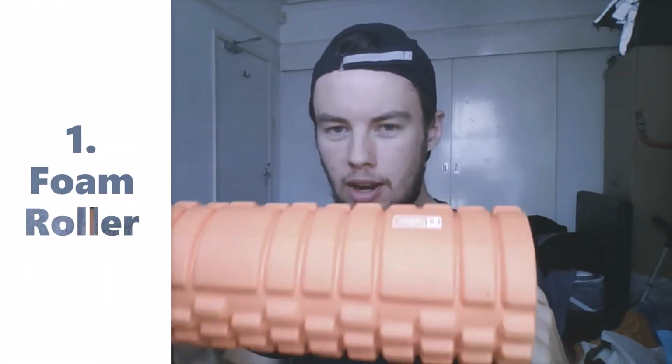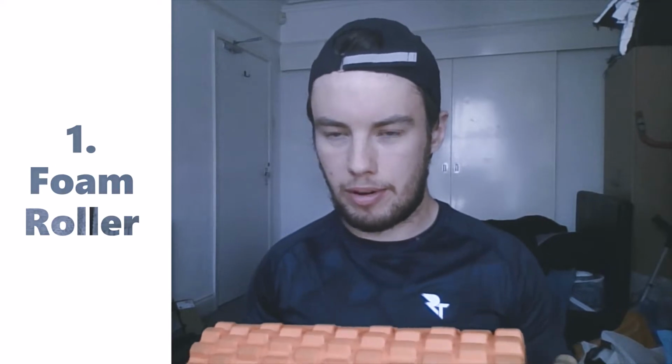Number 1 is the classic foam roller, used by loads of different people, loads of different sports. This has been used quite commonly now for a number of years. Obviously, depending on where you sit on the foam roller, you can target different parts of the body, pretty much the whole body. And yeah, you can get it pretty cheap on Amazon or your local sports shop.